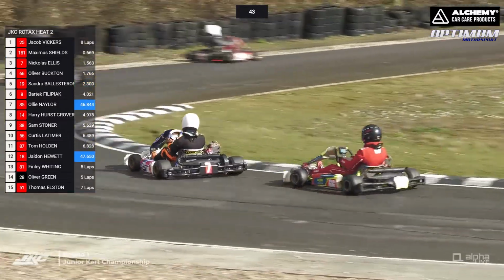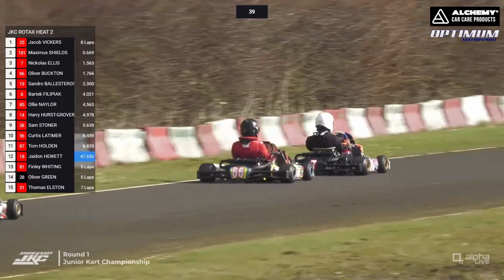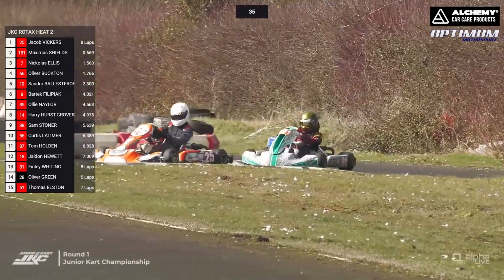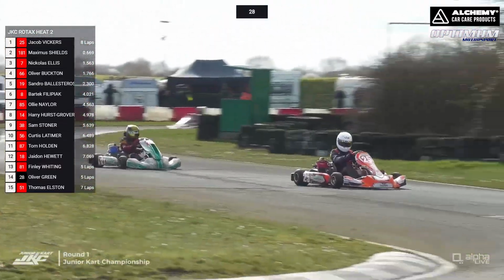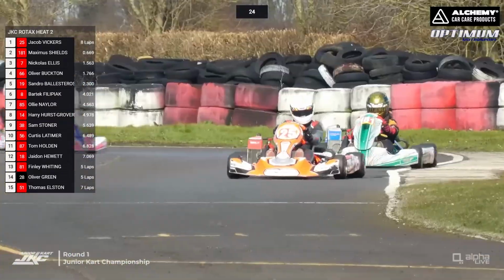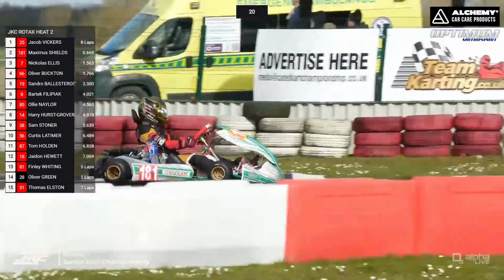We have 45 seconds remaining then in this race. We may well get 2 more laps of this because I think the leaders are going to come through before the last lap board comes out. And Jacob Vickers, who had started to move away prior to that Battenberg flag, hasn't managed to shake off Max Shields in the 181 machine. The Tony Kart liveried kart in green in the background.